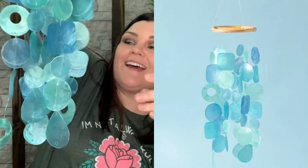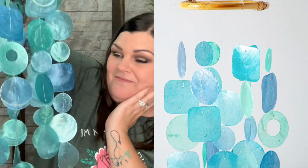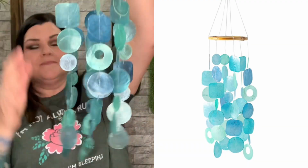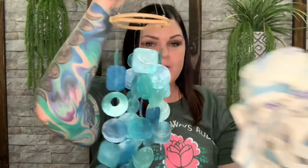I'm so excited to get this wind chime. I'll just sit here and stare at it all day. Don't mind me. Continue on. This is so pretty. Oh my gosh, I love it. And this goes exactly with these colors. Let me set that there.